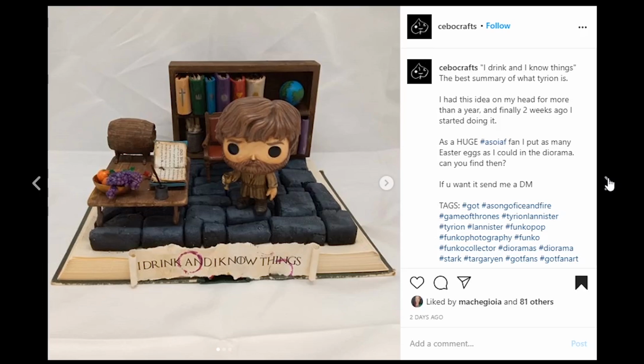Here is a Funko Pop display coming from Sibo Crafts. What are we saying? This is a drink and I know things. The best summary of what Tyrion is. So that's Game of Thrones, obviously. They had this idea in their head for more than a year, and finally two weeks ago started doing it. I really like the style that you took with this. It is very much in line with the Funko Pop style, kind of big, bulky, and it really works.